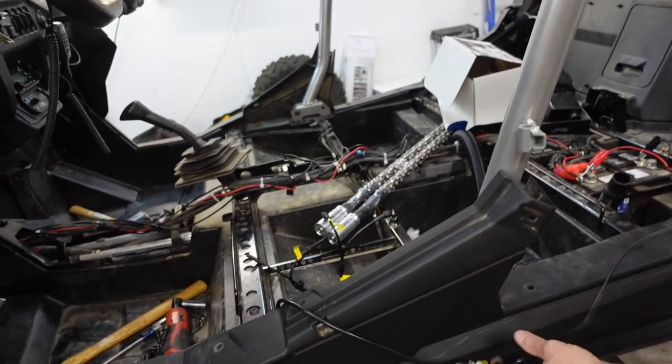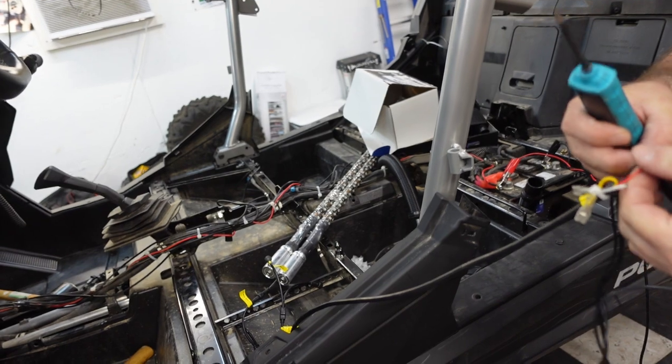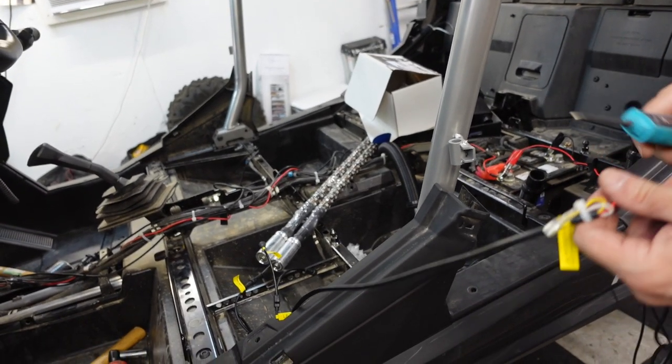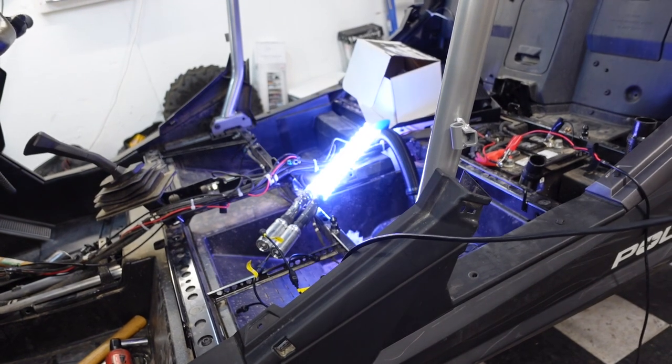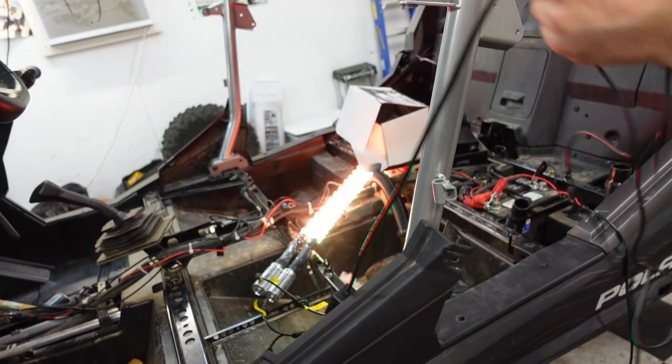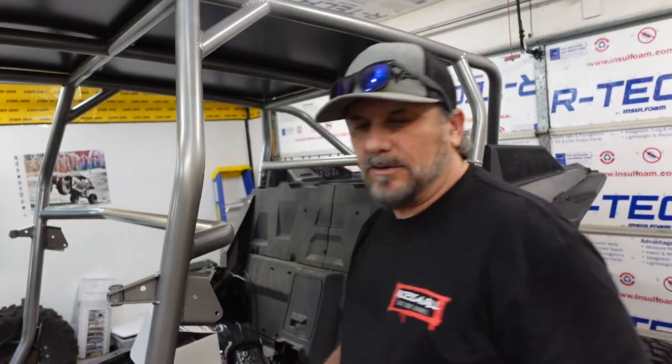So what we did here is we went straight to the controller for the 5150 lights. And I took my power probe and boom, they work. So we just have an issue with the wiring on the switch. But we're gonna come back to that because we're gonna do something else right now. So let's go do this.